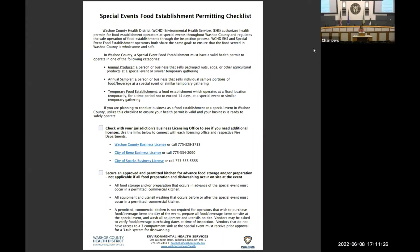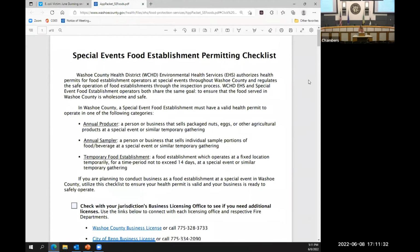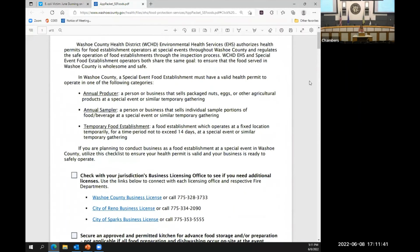it will help you understand the entire permitting process from start to finish, including links to business license, agencies, and definitions. So with those definitions there at the top, we've combined all of our temporary food permits into one application. Before, it was 2 separate applications. We had one for temporary foods, and then we had one for producers and samplers. So now you can reference the definitions there, and then you'll see when we get to the application, you just check which one you need.